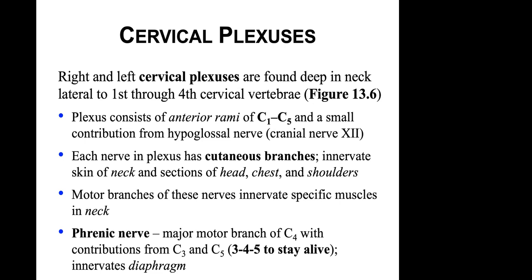Most branches of these nerves innervate specific muscles in the neck. One of the most important nerves out of this plexus is the phrenic nerve, which is a major motor branch of C4 with contributions from C3 and C5. 3, 4, 5 to stay alive. The reason why we say that is because the phrenic nerve innervates the diaphragm, which is your primary breathing muscle. Without the diaphragm, you cannot breathe.